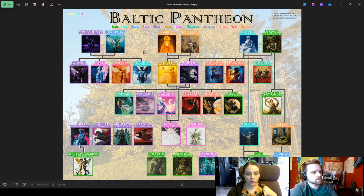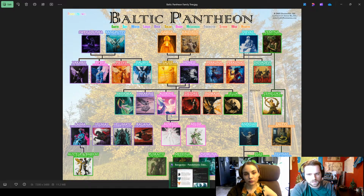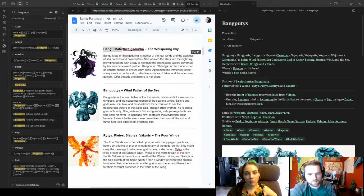A lot of the practices, not to talk for you, Calley, but a lot of the practices with seafaring in the Baltic have to do with making sure he has been satisfied, that you're leaving a little bit of fish for him, leaving on the shoreline all kinds of offerings for him, not to piss him off. Another interesting dynamic there is his partner, Bangumate, which relates to wind mother. It's wind mother, just like Bangputis.